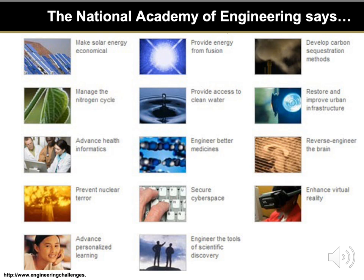Provide access to clean water. Restore and improve urban infrastructure. Wow, that's what this class is all about, right? Advance health informatics. Engineer better medicines. Reverse engineer the brain. Prevent nuclear terror. Secure cyberspace. Enhance virtual reality. Advance personalized learning. And engineer the tools of scientific discovery.